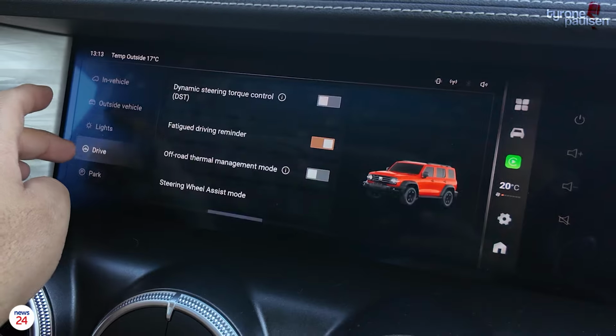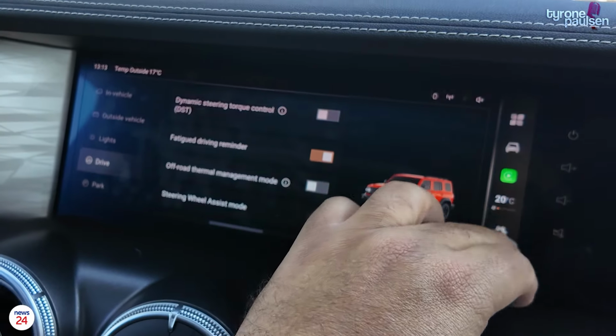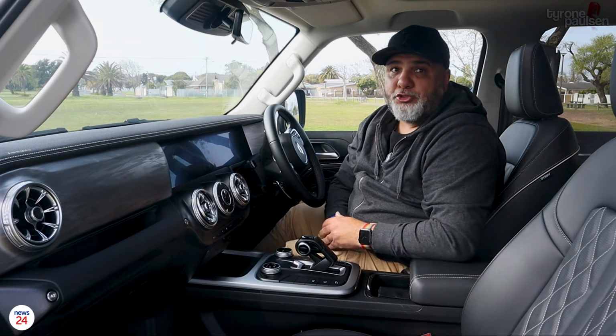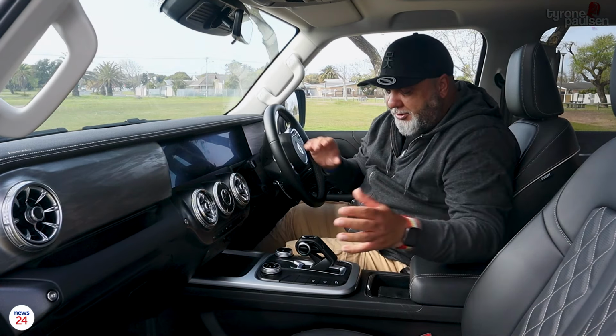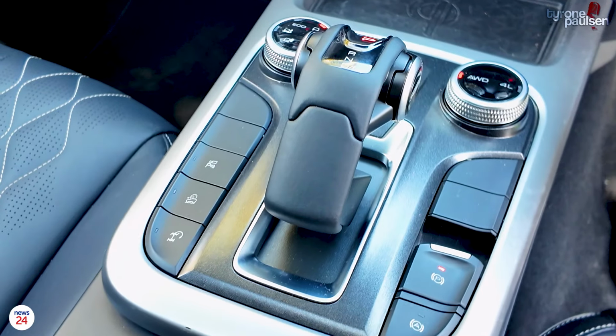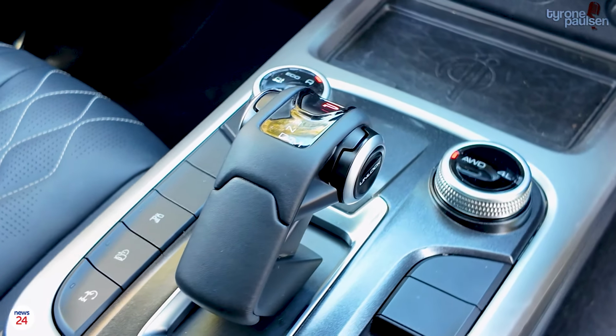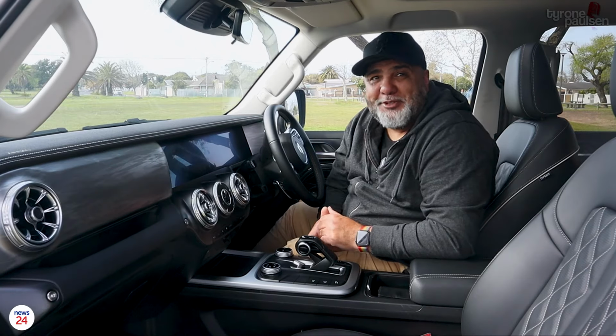So for a passenger to reach it, they need to reach all across right here behind the steering wheel. There are buttons though for aircon controls and its driving modes and the weirdest gear knob that you could ever find, but it does work really well. And like most cars, it's electronically controlled, so you have to get used to it at first.